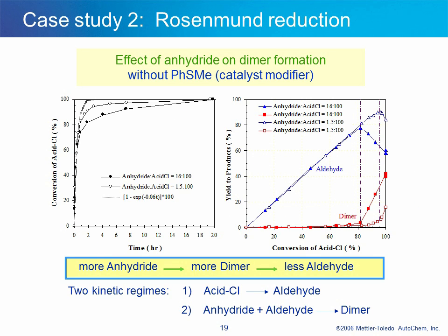With the use of the REACT-IR, the researchers were able to investigate different conditions and mechanisms. They were able to determine that under certain conditions, the anhydride would react with the aldehyde to form the unwanted dimer impurity. At 20 degrees C, the anhydride will not hydrogenate, but at 80 degrees C, it will. They also found that by using the catalyst modifier thioanisole, they could block the dimer formation, for it is very difficult to ensure that no water intrudes into the system.